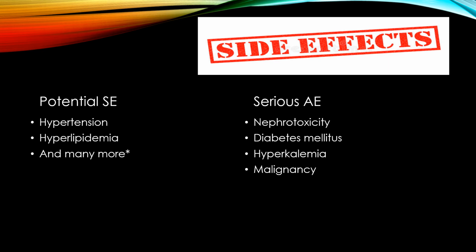It can also cause diabetes in some patients. There are several factors that play into that. Tacrolimus use is just one of them, but looking at other risk factors like BMI, genetics, lifestyle, steroid use. This medication can also cause hyperkalemia, and then with just about any other immunosuppressive agent, also being aware of increased risk for malignancy.